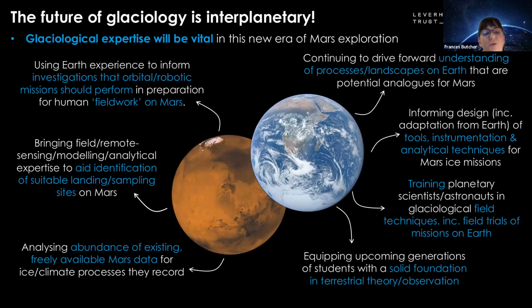And then there's also things that glaciologists can be doing on Mars, not least using the abundance of existing data to understand ice and climate processes, but also things like landing site selection. There's a wealth of expertise in the terrestrial community about what makes a good field site, how to use remote sensing, modeling, and analytical techniques to identify where might be best to land and sample on Mars, and then what techniques we might need when we're there. And then also before things like human missions, there's a raft of potential missions before this. And we really need to identify what those missions need to prioritize in order to maximize the chances of doing successful human fieldwork on Mars in the future. And there's lots of exciting science that can happen alongside that as well.